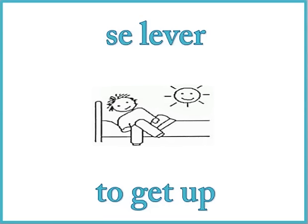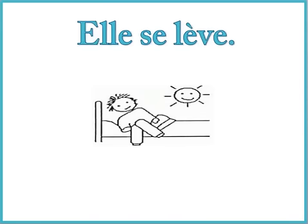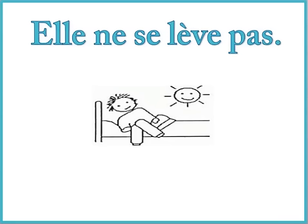Okay, here's another verb for you. Se lever. Se lever means to get up, not to be confused with se réveiller, which means to wake up. Elle se lève. She is getting up. And with negation, elle ne se lève pas. She is not getting up.